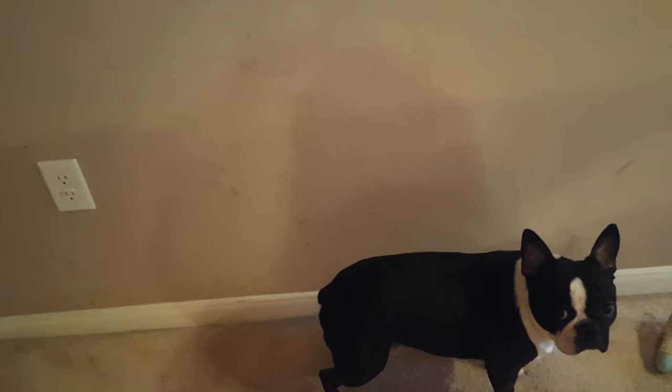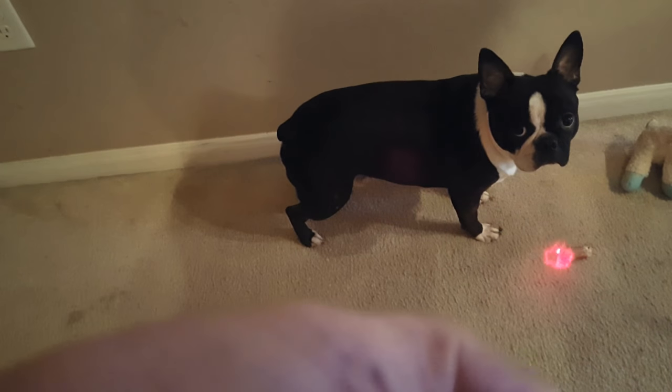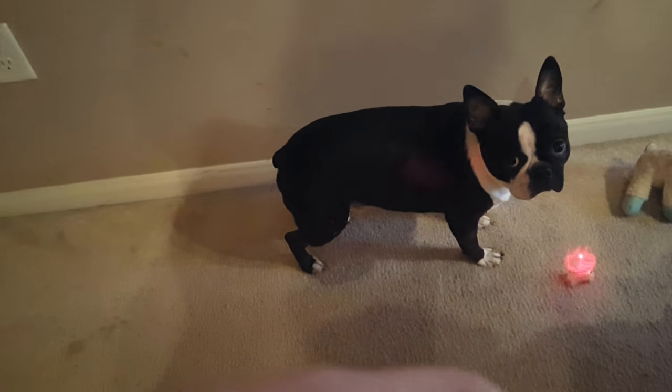Where'd he go? All right, see, my boss. Get it. Look. Look. Get it. Oh, it's on your toy. It's on your chew. Get it. Oh, you are so silly. I know. Get it, boy.